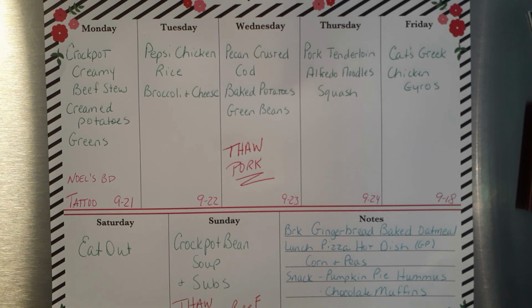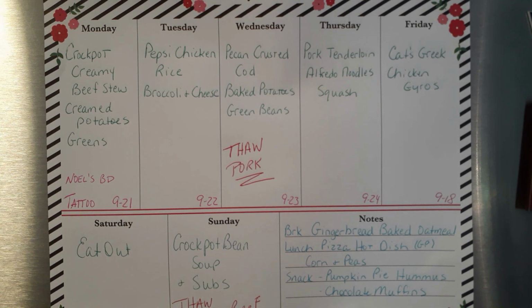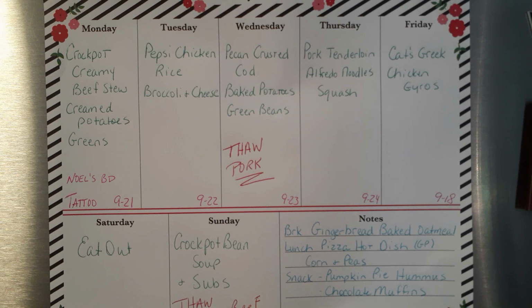But I thought maybe if I could get the crock pot bean soup and subs, I want to use those extra sub rolls we had from the Italian beef. But the bean soup, I'm using the Nutstock beans. That's why I ordered them. I ordered them specifically to try my bean soup recipe with. It's one that I already have in my repertoire. So that is Sunday. I have a big note here. You can't hardly see it. Thaw stew beef, because that is for Monday.